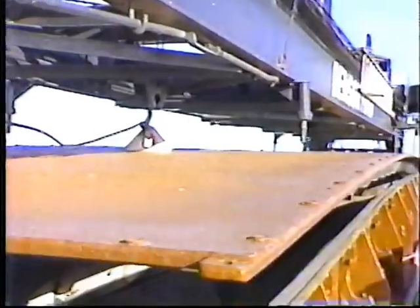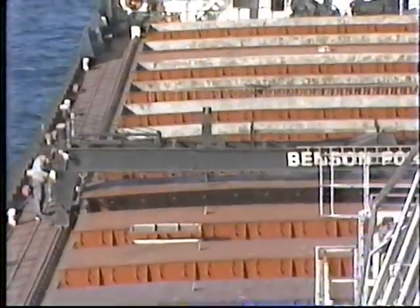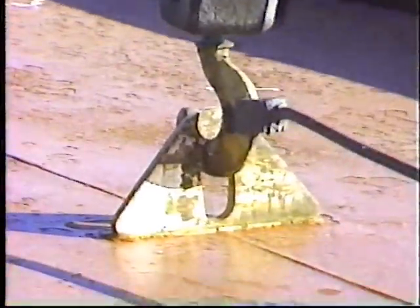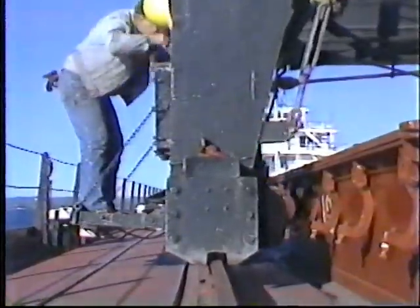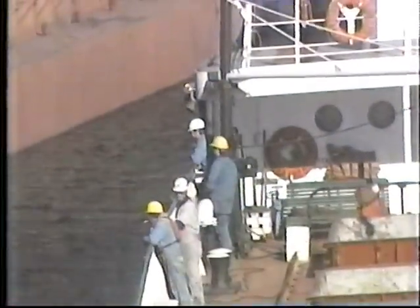I operate the hatch crane that takes the hatches off so we can load the boat. Harry Castle says working on deck, you always have to keep your mind on the job. You can't take anything for granted no matter how long you've been doing it. You always have to approach that job like it's the first time. Something could happen just like that. Watchman Tim Whaley is proud of the Benson's good safety record.